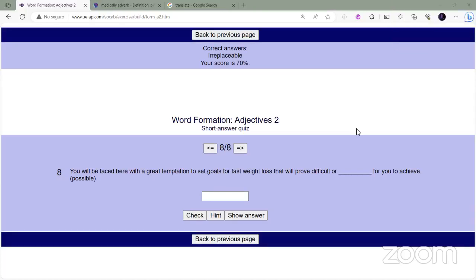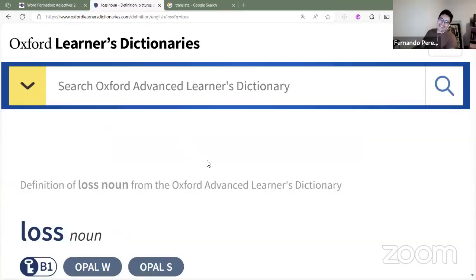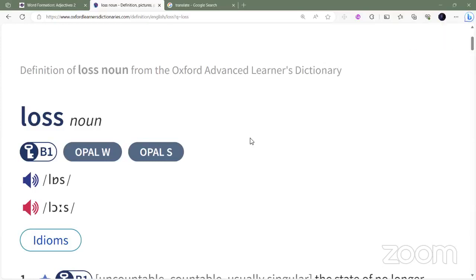Loss. Lose is a verb. I always lose my keys. And loss is a noun. Okay. Weight loss. Because lose is the verb and loss is the concept. Remember when we talked about in a funeral, people say, I am sorry for your loss. No, I'm not sorry for your lose, you know? Okay. Loss.